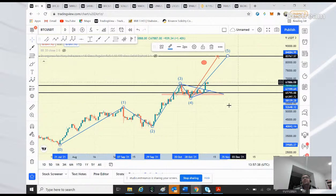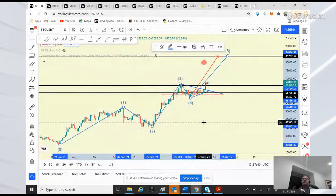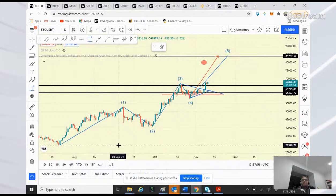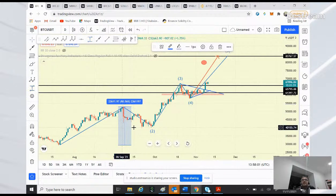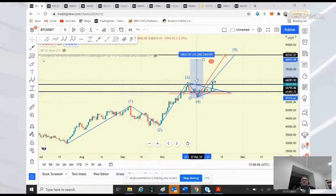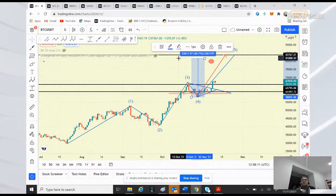All right. What do we know about the wave 5? Wave 5 normally can be either a similar size as wave 1 or can be 0.618 of wave 3. So if we want to use that calculation, this is the wave 1. If we put it there to there, and if we assume this is going to be the exact same size as wave 1, then it's going to give us this prediction. Yeah, it's going to be around 81, okay?